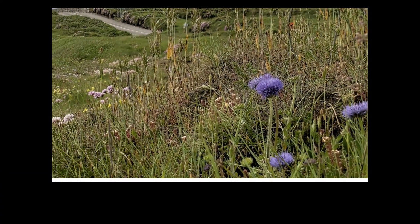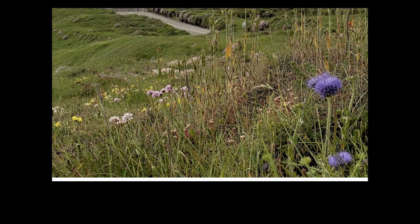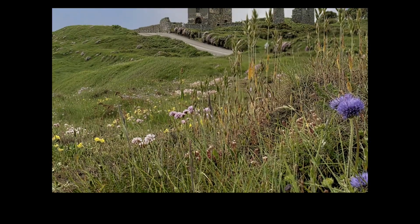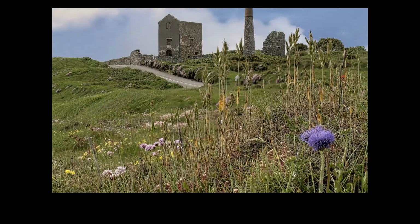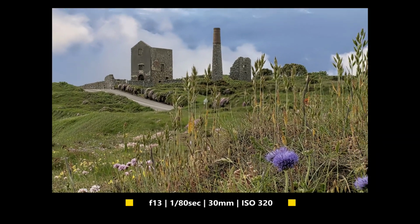Happy enough with this one. I think it worked out much better than the previous one. Two shots here, one focused on the actual little purple flower in the foreground and the other then focused on the engine house itself.